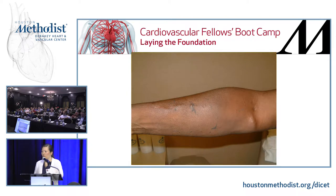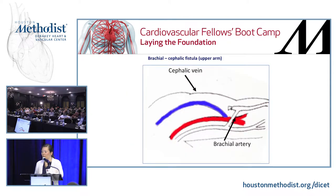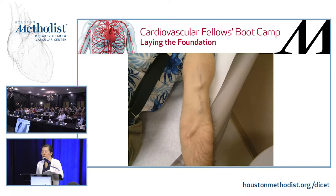Just some pictures of access. Okay, brachiocephalic. And what's your minimal diameter you want? Anybody? Yeah, 2 to 3, right, for the artery. What about your vein? At least 3. Okay, and what about your arteriotomy? Okay, yes, so try like 5 to 7 millimeters at least.